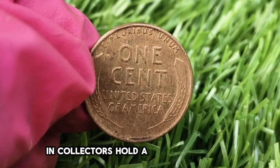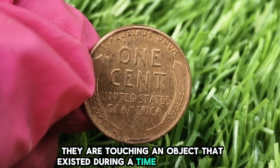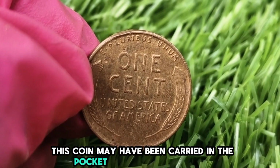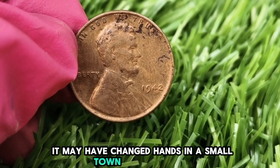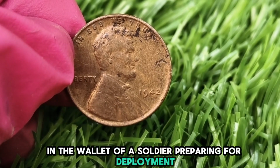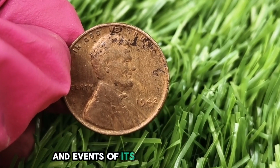When collectors hold a 1942 Lincoln Wheat Penny today, they are touching an object that existed during a time of uncertainty, sacrifice, and determination. This coin may have been carried in the pocket of a factory worker building aircraft for the war effort. It may have changed hands in a small-town grocery store, or traveled across the country in the wallet of a soldier preparing for deployment. Every surviving example carries an invisible connection to the people and events of its era.